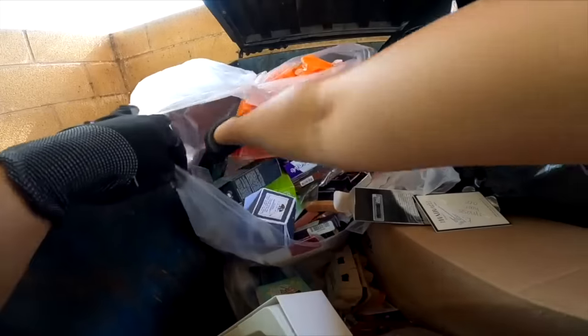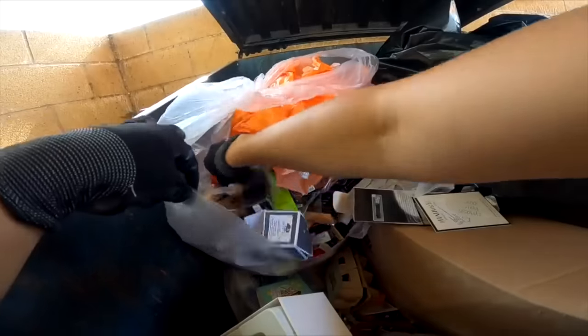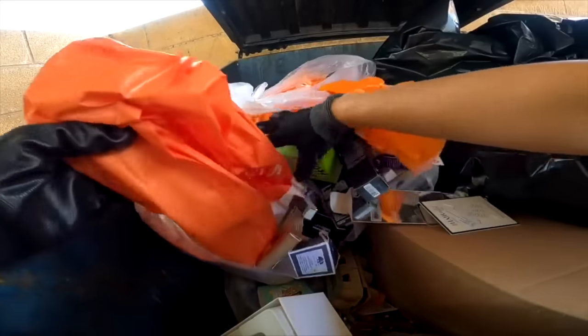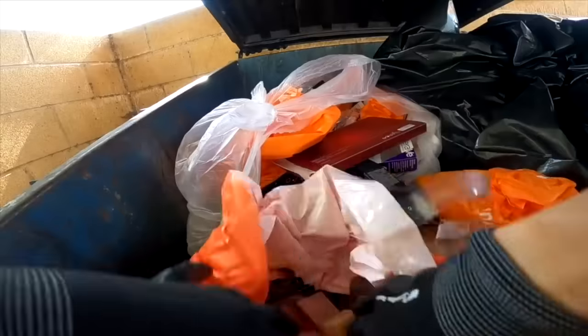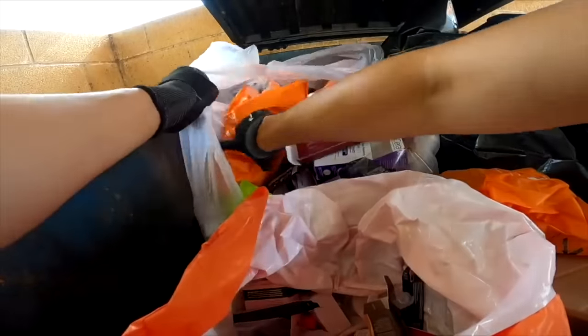Cute. These are all empties, so they fill up the stores with their testers.